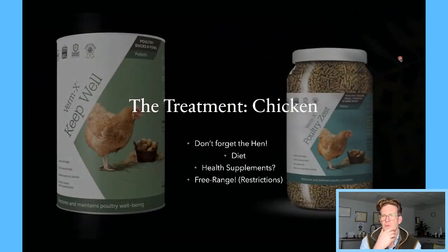There's an old adage within holistic medicine: don't treat the disease, treat the patient. So looking at that, how can we keep our birds in such fabulous health, their immune system in really resilient, robust health? For me, that would be using herbs. Verm-X do some really nice products.